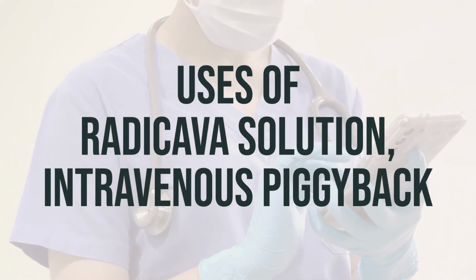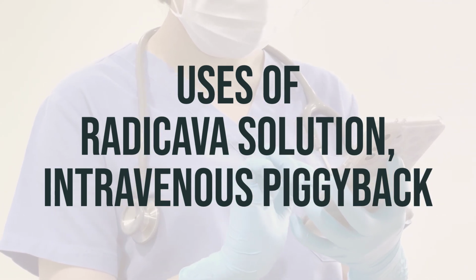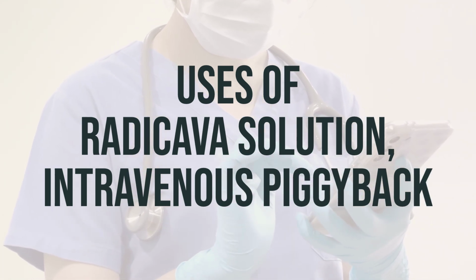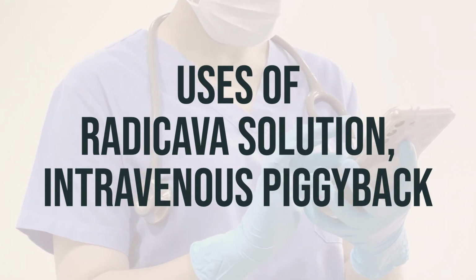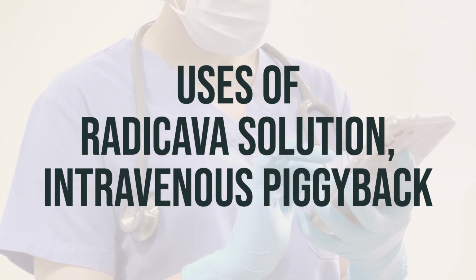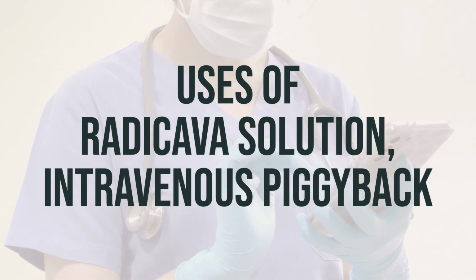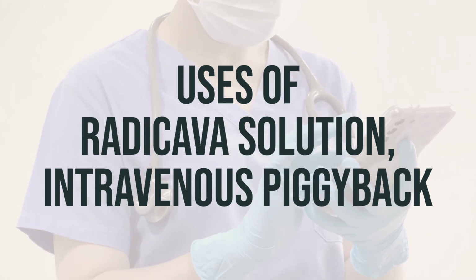Edaravone, also known as Radicava Solution, Intravenous Piggyback, is used to treat a certain type of nerve disease called amyotrophic lateral sclerosis, ALS, also commonly called Lou Gehrig's disease. It helps to slow down the worsening of this disease. However, it is not a cure for ALS, and it does not reverse nerve damage or muscle weakness.